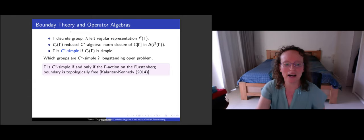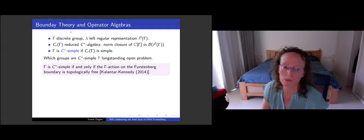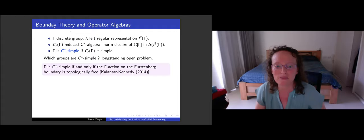And it was recently, in 2014, proved by Kalantar and Kennedy that a group is C star simple if and only if the gamma action on the Furstenberg boundary is topologically free. So they related the property of C star simplicity to an action on the Furstenberg boundary.